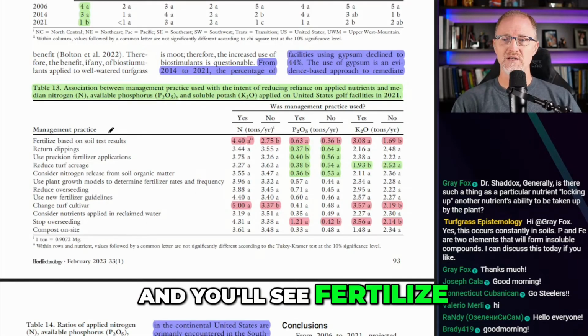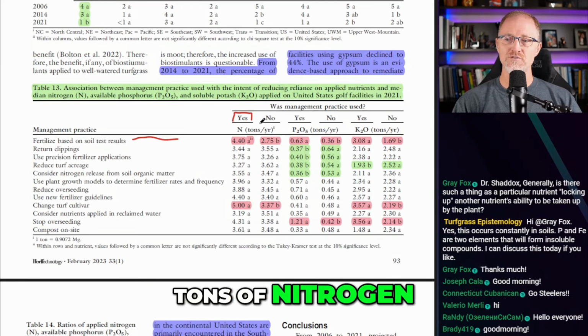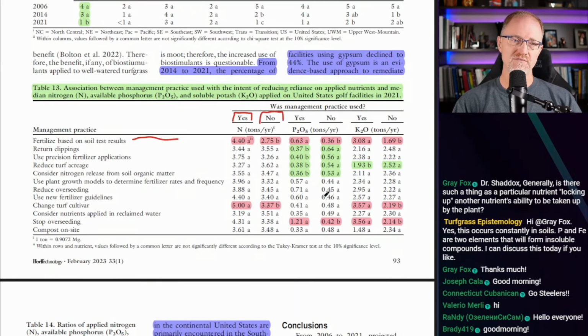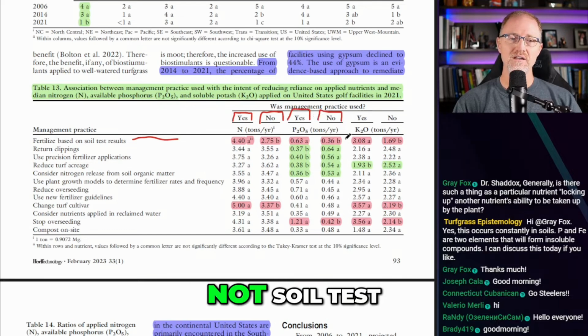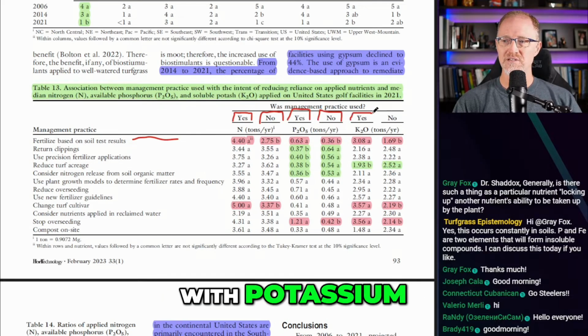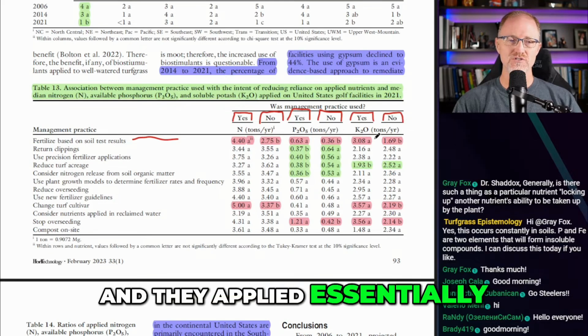And you'll see fertilized based on soil test results. If they soil tested, they applied 4.4 tons of nitrogen. If they did not, they applied 2.75 tons. If they soil tested, they applied 0.6 tons of phosphorus, or they applied 0.36 if they did not soil test. And the same thing with potassium. Basically, they applied 6 tons per year if they did not soil test, and they applied essentially double that if they did soil test.